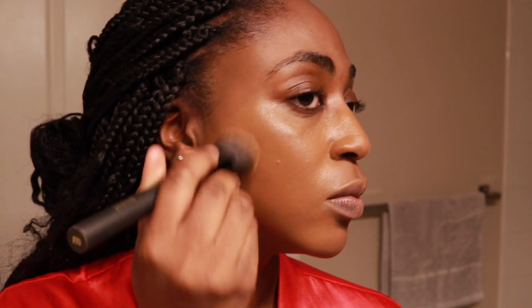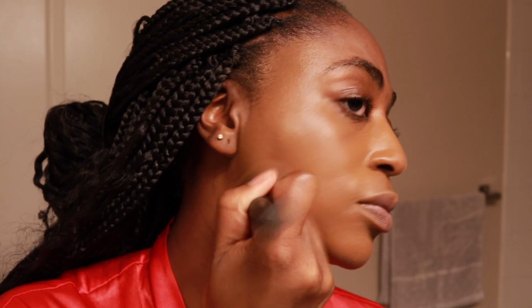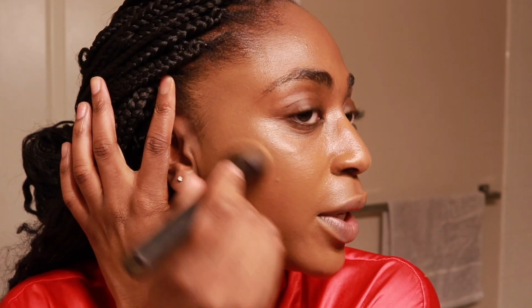I'm gonna go ahead and put another pump or so. Some to the forehead and then where it's near my edges. I usually will have a wrap or something on, but I don't have one right now. But when it's around my edges, I'll usually just kind of pat so that it doesn't get too much into my hairline.